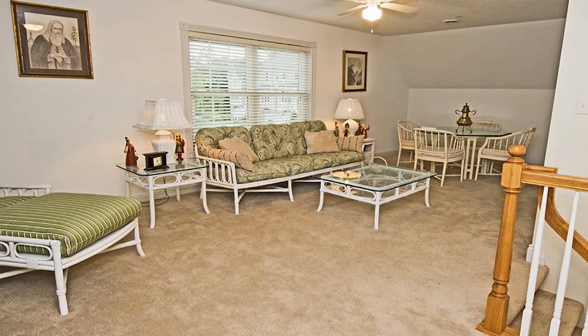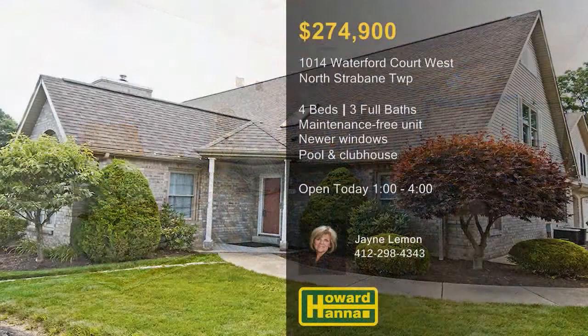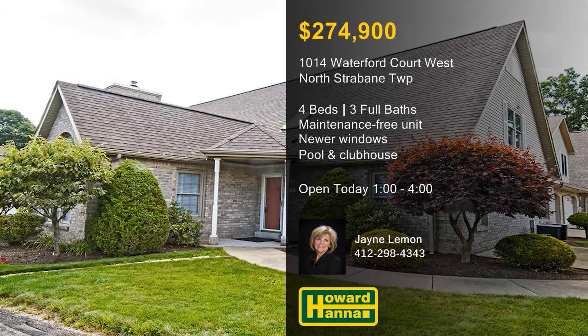feet away. Parking is available in a two-car garage, and the home is conveniently near shopping, restaurants, Route 19, and I-79. The master suite includes a walk-in closet, and residents will appreciate community amenities, including a pool and a clubhouse. Consider the possibilities at this afternoon's open house, hosted by Jane Lemon between 1 and 4.